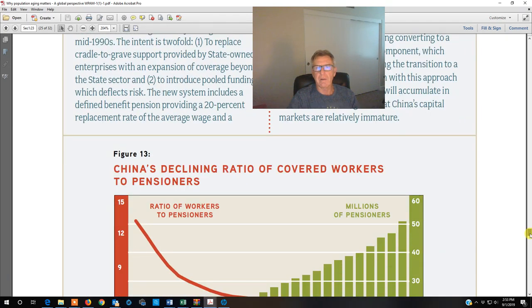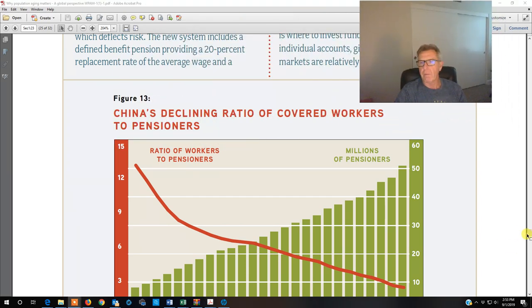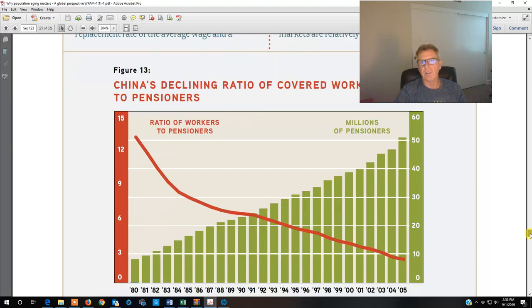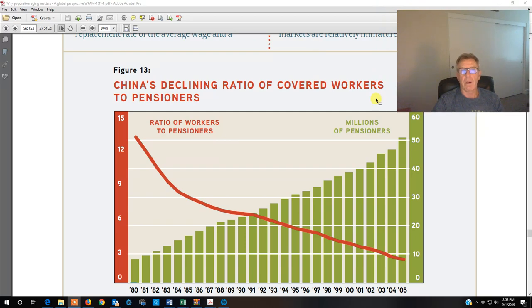So we're looking at this. Again, here's another example of what we are facing. China, boom, it just exploded. We're looking at the ratio of pensioners versus covered workers. These are millions and millions of people that are dependent on the government to fund their well-being financially. They no longer work, they still need money. Alrighty, so we see this is just going up, and what do we see here?